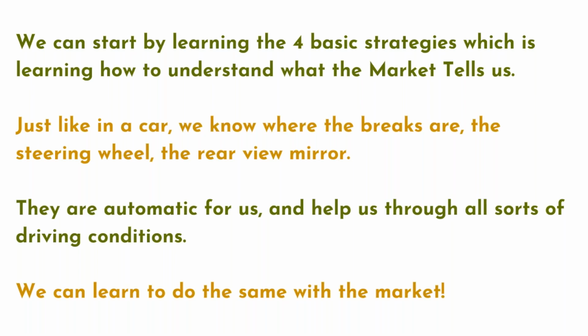How about the fact that when we get to a red stoplight, you're like, of course you stop, but it's a strategy. We know that we are not supposed to move. This was taught to us. This is exactly what goes on with the market. There are many things that are basic and important to understand, but a lot of people don't even get it. Like they don't even understand, right?